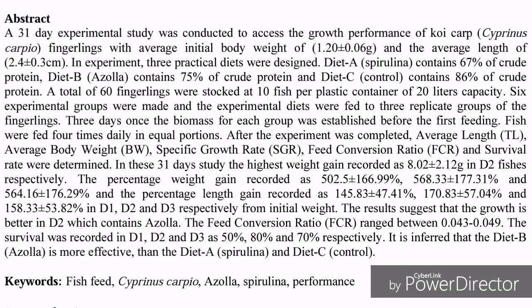abstract of that research. So a 31-day experimental study was conducted to assess the growth performance of koi carp fingerlings with average initial body weight of 1.20 gram, and the average length is 2.4 centimeters. In the experiment, three particular diets were designed. Diet A, spirulina, contains 67% of crude protein. The second one is azola, I mean duckweed, contains 75% of crude protein, and the third one is commercial feed.